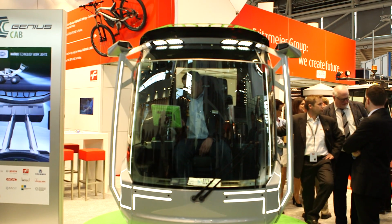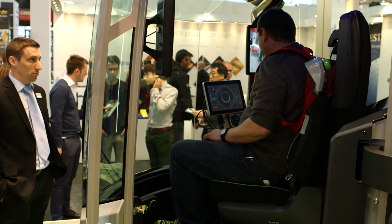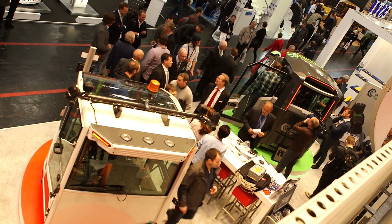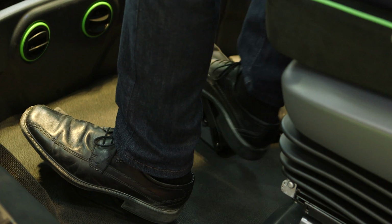Over to you, Jonathan. At Fitzmyer Group, they create future, state-of-the-art cabins for crane operators. This year we are presenting our Genius Cab. We have designed aluminum structure in a modular design where we combine the basic structure for lighter vehicle with extra ROPS for heavier vehicle. So the light cab can take 9 tons ROPS load, and combined with the extra ROPS it can take 10 tons.